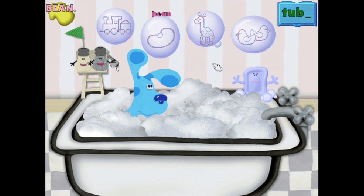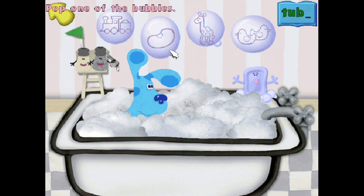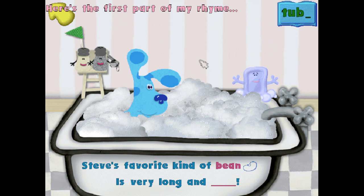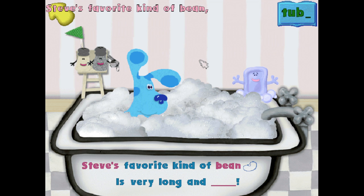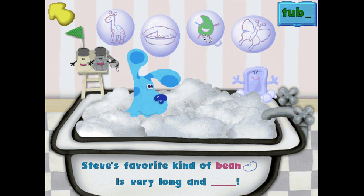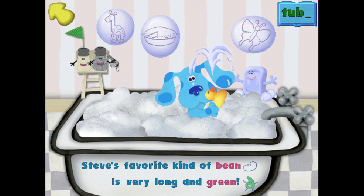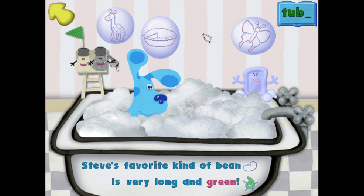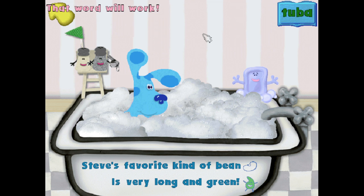Train. Bean. Giraffe. Chicks. Pop one of the bubbles. Bean. Here's the first part of my rhyme. Steve's favorite kind of bean is very long and... Will you help me finish my rhyme? Giraffe. Pie. Green. Butterfly. Listen to these words. Bean. Green. That word will work. Steve's favorite kind of bean is very long and green.